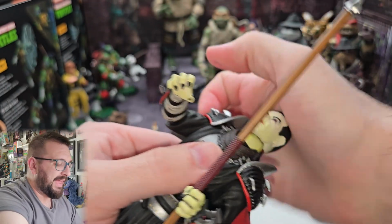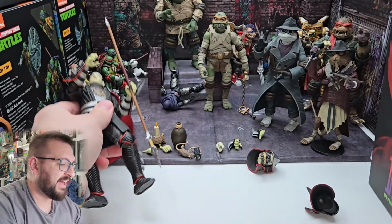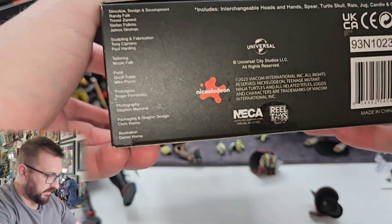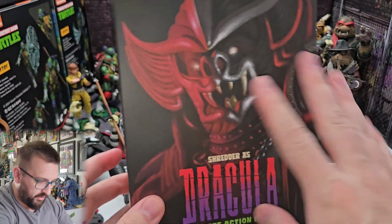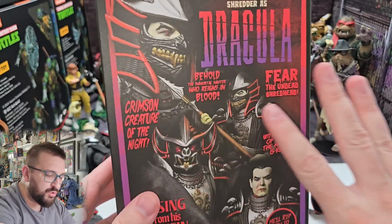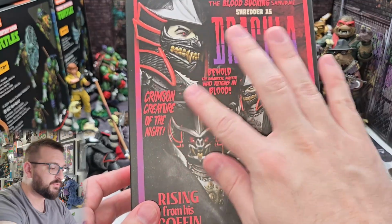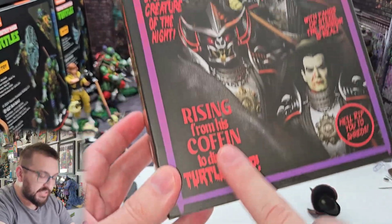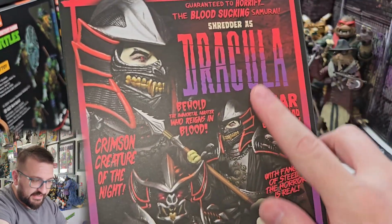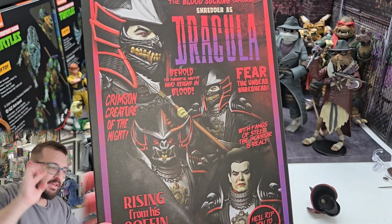And speaking of the package, it's really nice too. Of course, you have that stellar, how did I forget, Daniel Horn artwork. You just love to see it. The back, that movie posterness going on, is also fantastic. All the lines, Crimson Creature of the Night, rising from his coffin to dine on turtle soup, the blood-sucking samurai. I want this as a freaking poster set. A coffee table book. I don't know. Give me all the Daniel Horn goodness. I can't get enough of that.